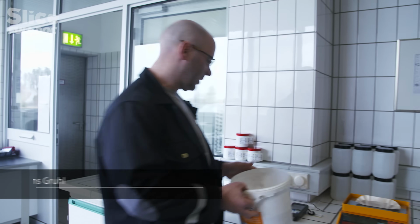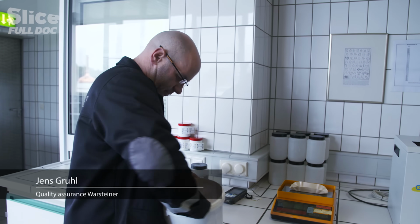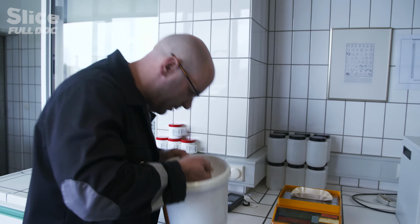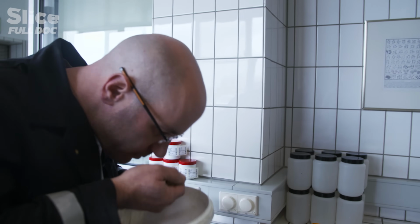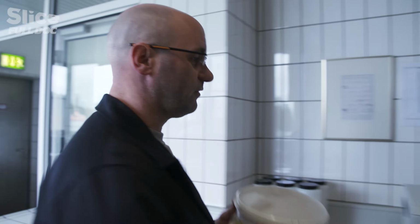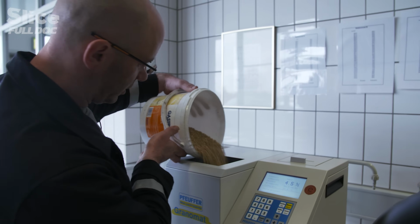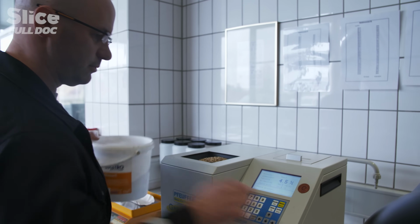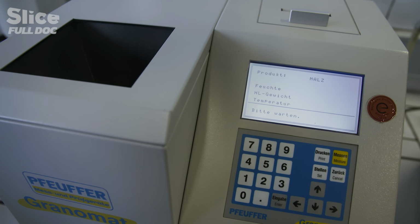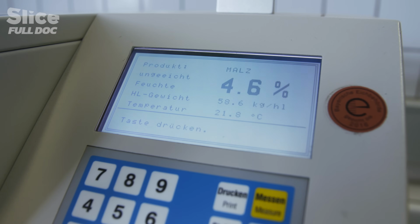Well, at this point, the malt is examined before we unload it. The first check uses our senses. First we smell it. It has a typical smell, and it's not contaminated. The next step is to determine the water content. That's a quick test. The water content in the malt must not exceed the permitted limit of 5%. This test too is passed.